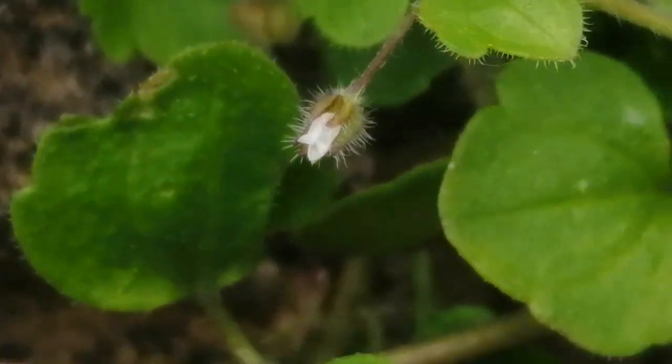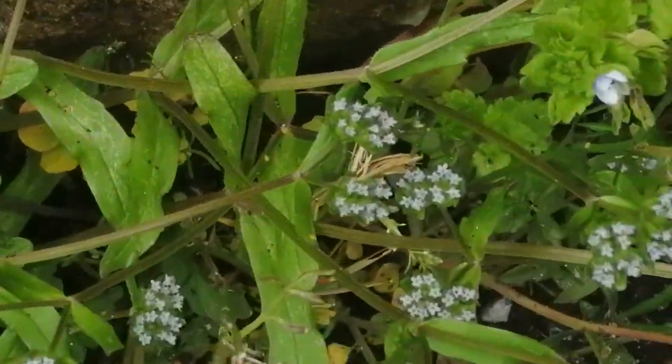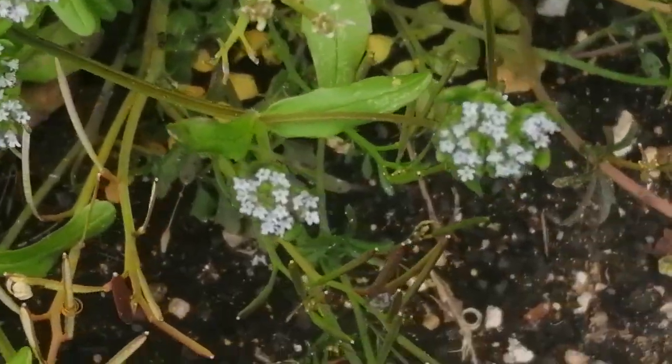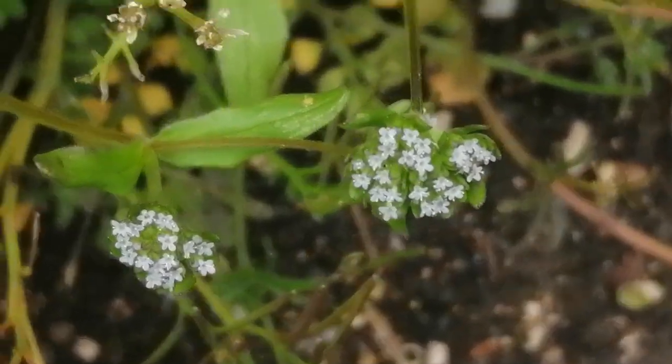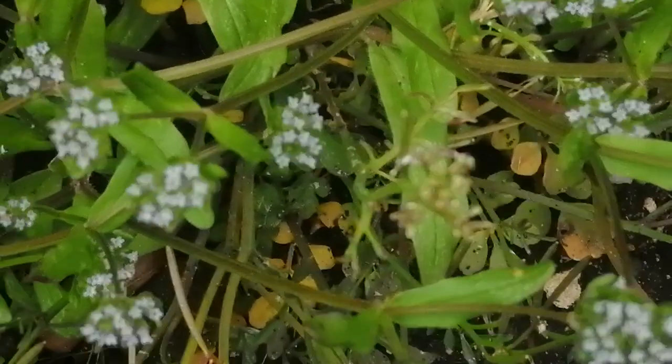Then there's ivy-leaved speedwell, the one with the really tiny flowers, and you can just see one of them open there. And a lot more corn salad here. I mean, it's not dramatic in its flowers, but the flowers themselves are very interesting, with 5 petals.